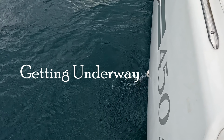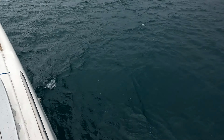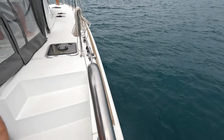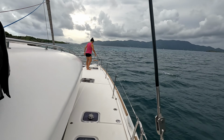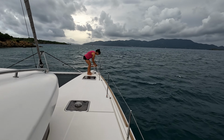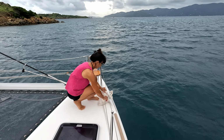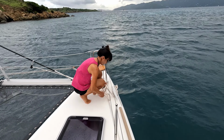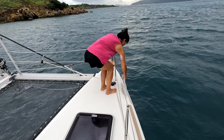We are firing up the engines to make our way over to Great Harbour. Checking both engines for exhaust cooling water. Georgia is releasing the mooring lines, and Jay is at the helm taking us off the mooring ball. You may note that Georgia unties the line and lets it go and drops in the water, then pulls it from the other end to retrieve it, pull it back into the boat.